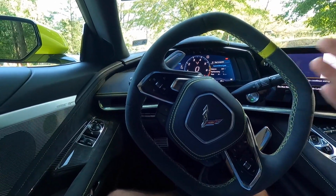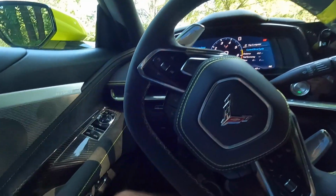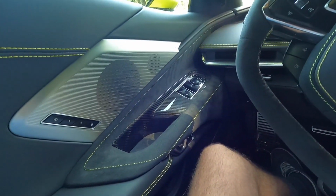But if you're on a road trip, I understand you want to listen to some good music just to pass time. This Bose sound system is awesome. Definitely if you're into sound systems and stuff like that, opt for this 14 speaker Bose sound system. Dude, you got 14 speakers in just this coupe, so I think that's really cool. But like I said, it's a great sound system.